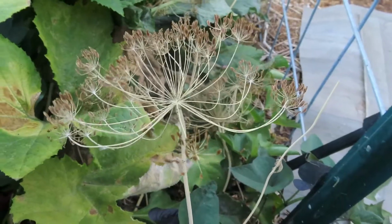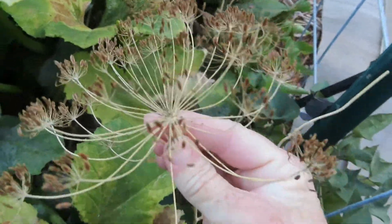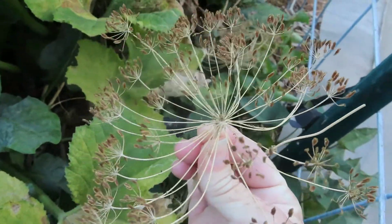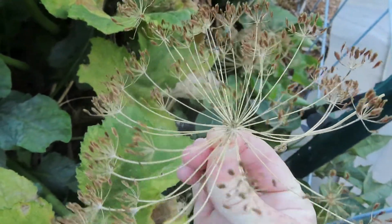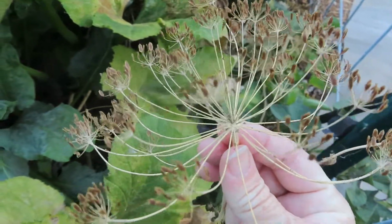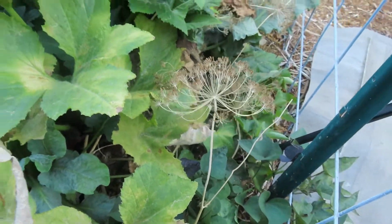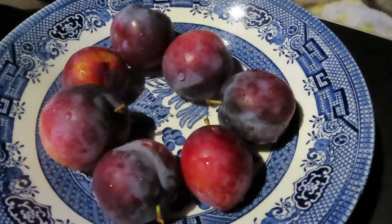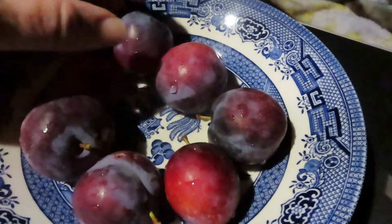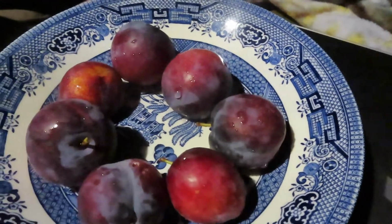The dill has set its seed, and this is the one dill plant that I didn't even harvest any of this year, although I tasted some, because this is the only dill that we have gotten to grow. I planted it last year, so I'm going to be collecting those seeds, and I'm going to let some of them fall in the yard. These are the last of our late Santa Rosa plums. A little bitty this year, but tasty.